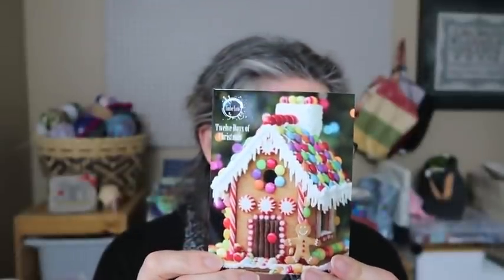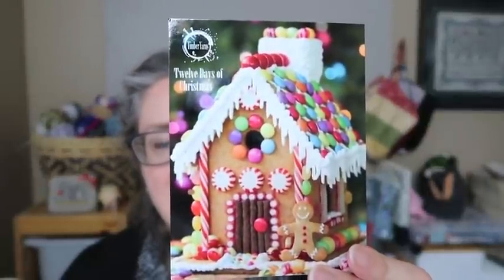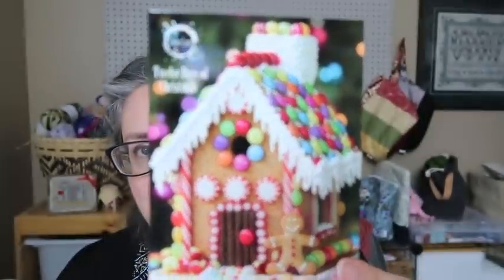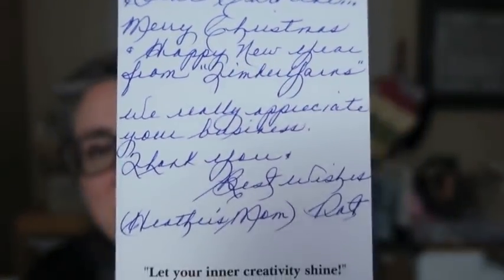Now, this was supposed to be a secret until December the 1st. We weren't supposed to show our yarn or projects until then, but on Instagram, Heather changed her mind and said, let's share it. So it's not a secret anymore. This was the inspiration photo, I think, that Heather used to design the yarn. And as usual, Heather's mom, Pat, wrote the thank you card on the back. Look at her beautiful handwriting. Just beautiful.